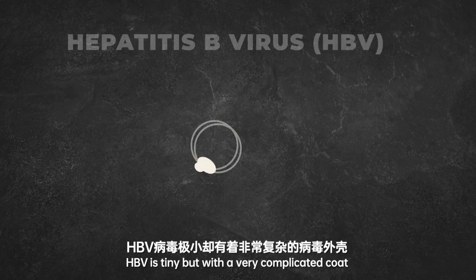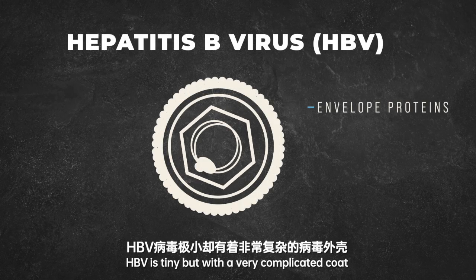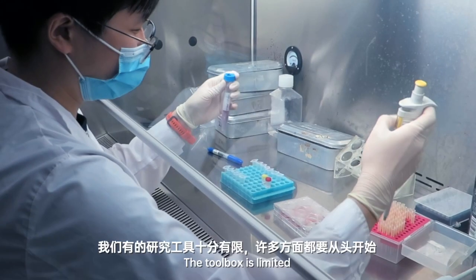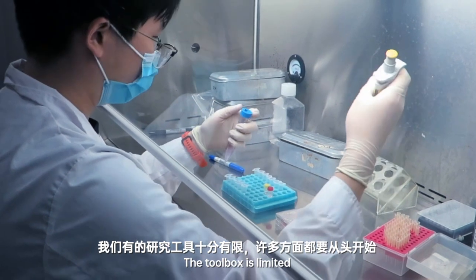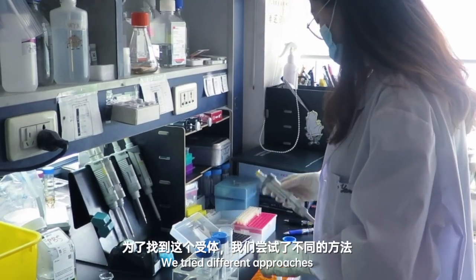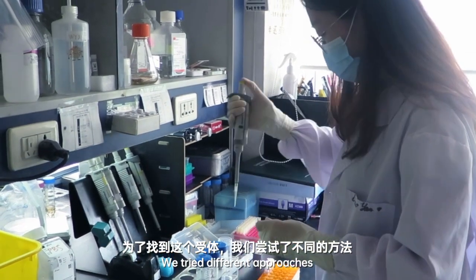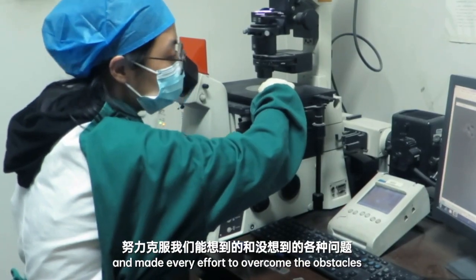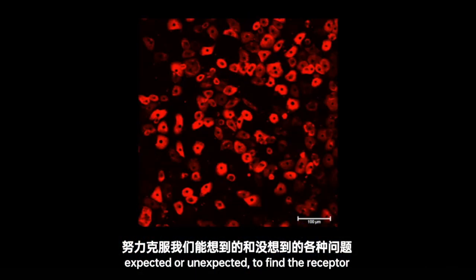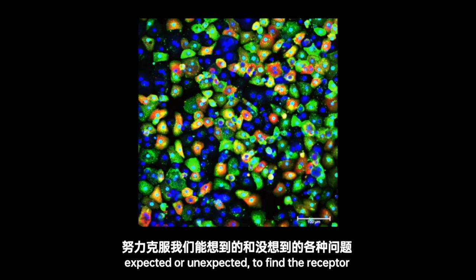HBV is tiny but with very complicated code, so-called the amyloid proteins. The amyloid proteins of HBV is much more complicated than most of the other viruses. The toolbox is limited. You have to start from scratch in many aspects. We tried different approaches and made every effort to overcome the obstacles, expected or unexpected, to find the receptor.